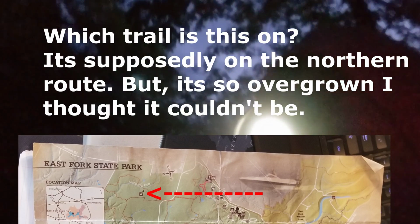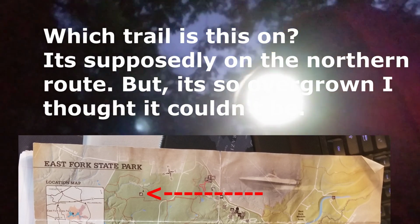Does that make sense to you? Like, where is campsite 4? Do you go down this trail or this trail? I don't know. It's just so confusing.